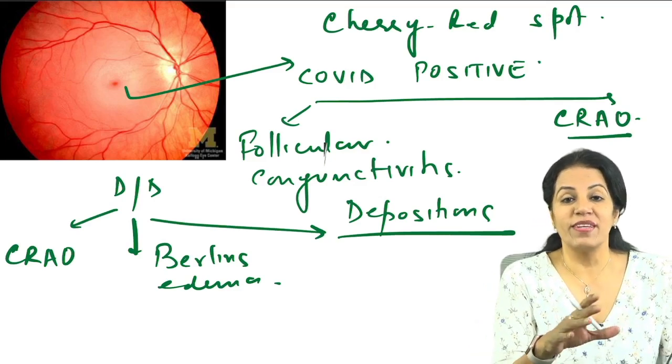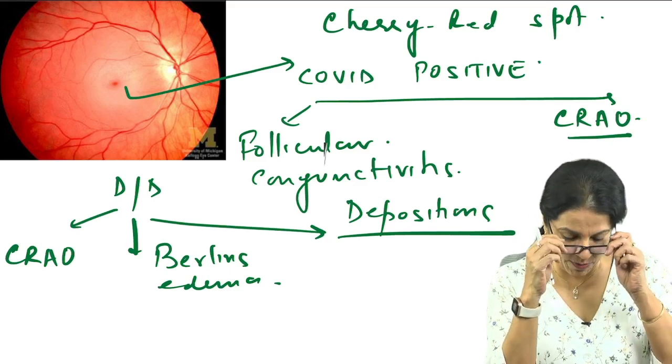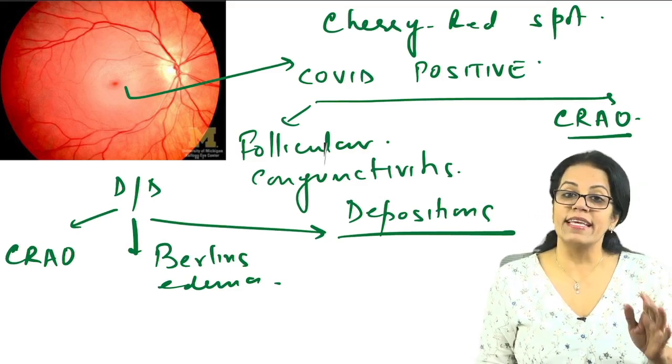So that is the cause of cherry red spot. You should be very, very clear about cherry red spot. It's a very, very important topic. Come to the next slide here.